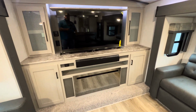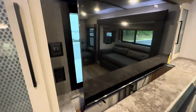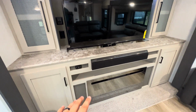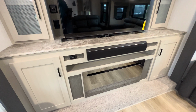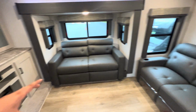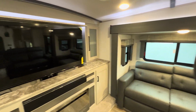Right up here, another thing that I like, that TV is on the televator system, so it goes down right behind this electric fireplace, which, by the way, puts out 5,100 BTUs of heat. It also has the new mirrored look finish, so it'll heat up the entirety of this camper up until probably, you know, right around that half bath or so. Sorry, I got a little sidetracked.